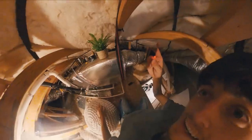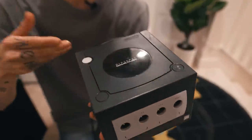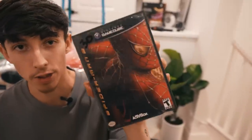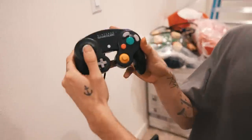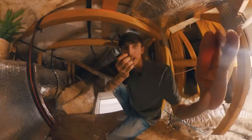Boom. Right there. Not to mention, we got our MSI monitor. We were able to secure a GameCube, a Nintendo GameCube. And the game of choice, we got Spider-Man 2, a childhood classic. Bro, it's actually crazy. Look how the GameCube controller used to look like. Look at all these little buttons. It looks really weird, but it brings back memories. It's looking kind of scary up here.